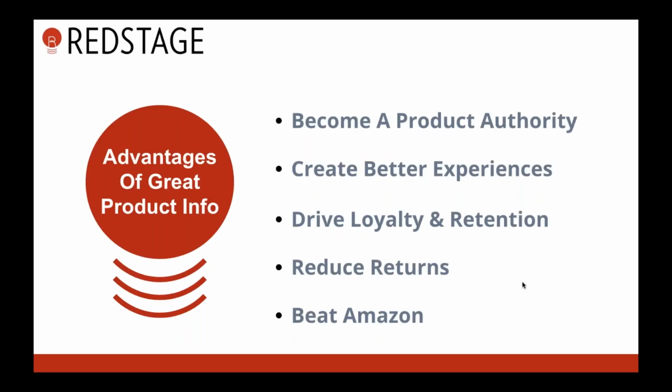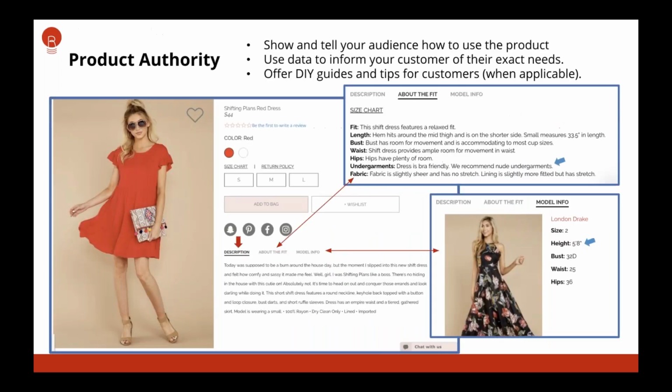So building off of the product data and all of that insight that Adam shared, there are a few more ways that we can use data to our advantage coming from a customer-facing standpoint. So some of the advantages of great product information are that you as a retailer can become a product authority in your niche. You can create better experiences, drive loyalty and retention, reduce returns, and beat Amazon at their own game. Now we're going to show you how to do that.